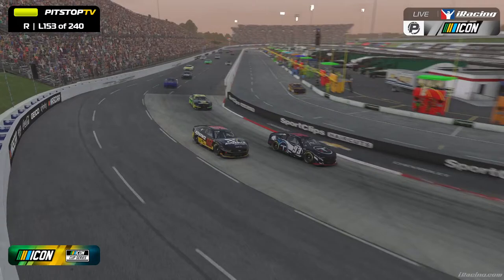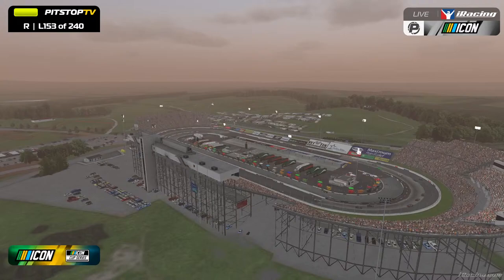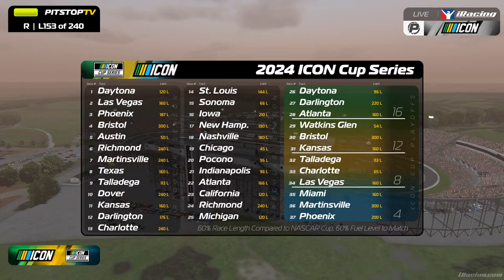Well, under another caution, Zach, let's take a look at the season schedule. We talked about going to Texas next, as this is still a wild sight to see, the fog rolling in. Thank you, iRacing, dynamic weather being changed recently, adding rain. So cool. But season schedule, Texas next up, then Talladega, Dover, Kansas. And I'll have to check my notes, but there is another race here that we will not be able to make. I want to say it's Darlington, right, on Mother's Day.